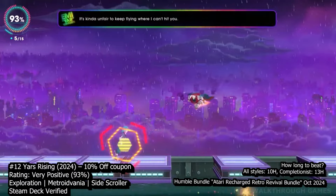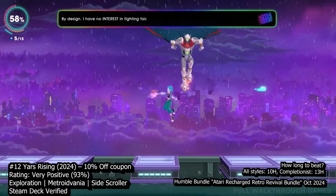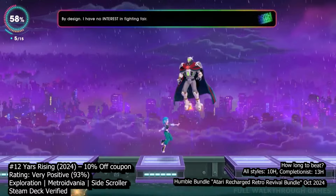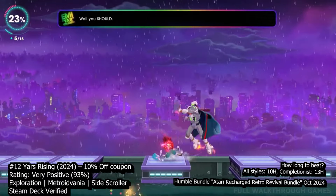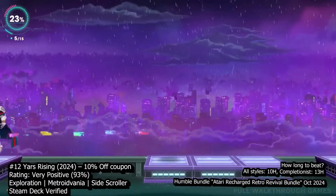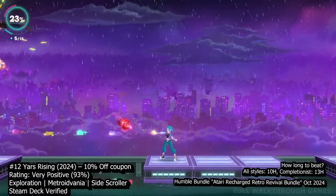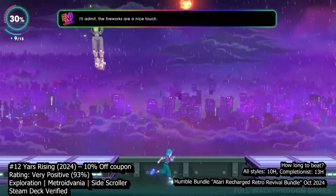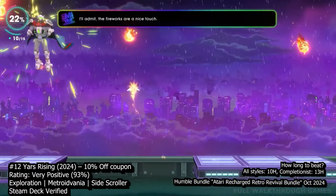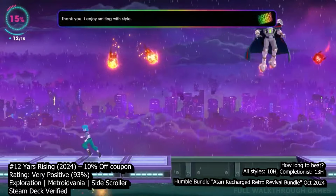WayForward's knack for tight controls makes the gameplay fluid and rewarding, while the design offers a smooth learning curve that keeps you hooked. The visuals in Yars Rising are sleek, with fluid animations and diverse enemy designs, though it does rely heavily on robots. Still, Emi's character design strikes a balance between cute and fierce, adding charm to the experience. The game also incorporates nostalgic minigames inspired by Yars' Revenge, offering a fun nod to its origins.